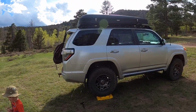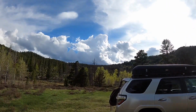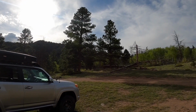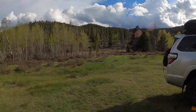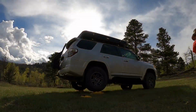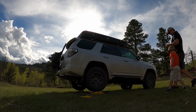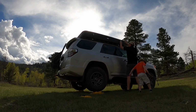So we're gonna set up the tent, probably get the awning out here because there's some clouds rolling in. So far the weather's been pretty good, but a little bit of rain on and off, so we want the awning. So that's what's next. All right, should we put the tent up? And I'll help you with the awning.